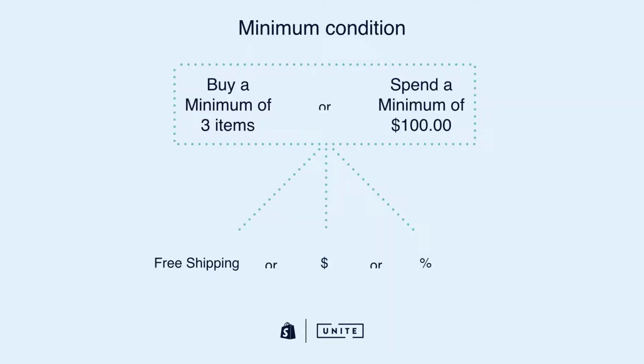In addition, we've added minimum conditions so that a customer must spend over a given amount to become eligible for a promotion. And soon, we'll be offering a minimum condition on a set amount of items so that you can create specific discounts like buy 3 bags of coffee and get 10% off your coffee. These conditions will motivate your customers to buy more and will ultimately help merchants move their inventory faster.